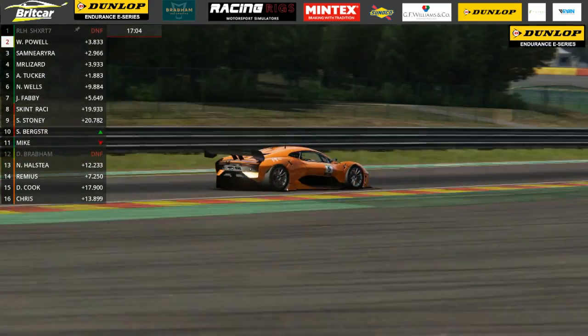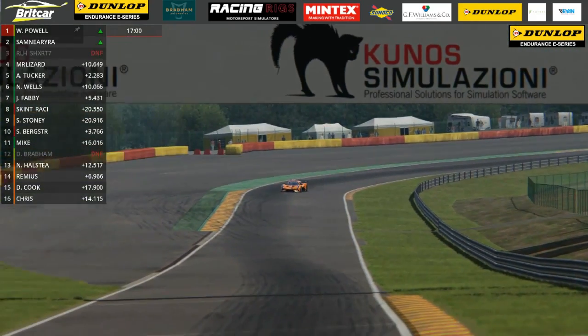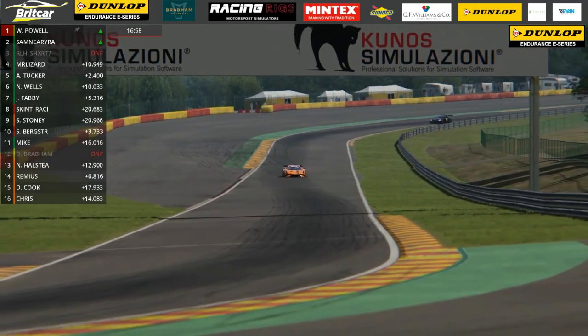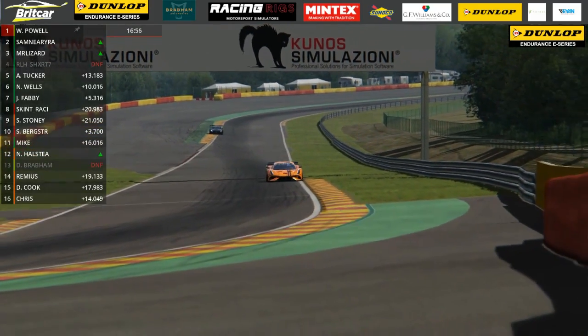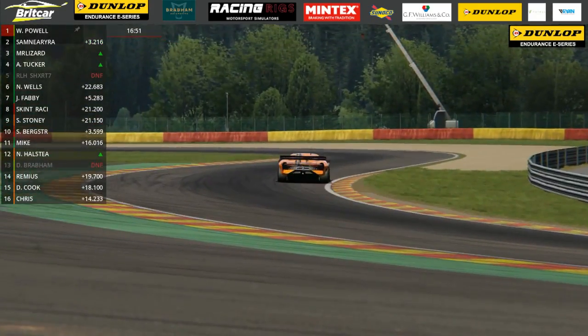Now, just looking at the graphic to the top left of your picture, the race leader has disappeared. He's dropping down the pack here. So Powell has moved into the lead of the race. Neary's gone up to 2nd position, Burke up to 3rd, and it looks like our race leader has disappeared.